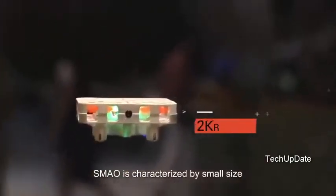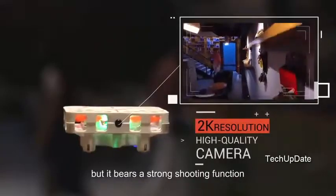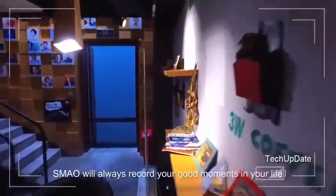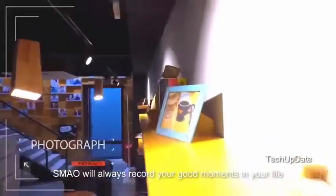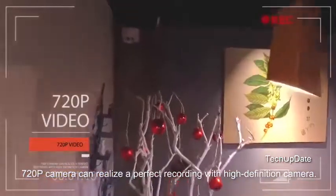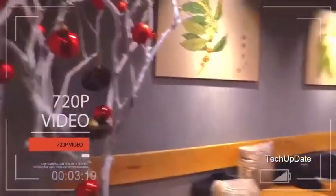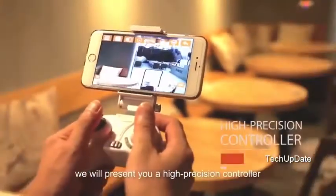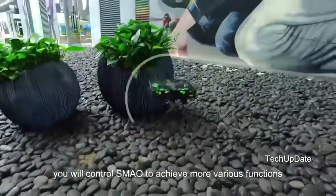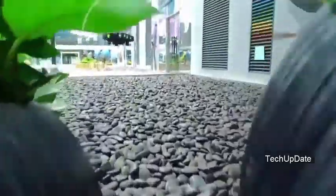Shemao is small in size, but it has a strong shooting function. With a 2K resolution high-quality camera, Shemao will always record the good moments in your life. The 720p camera can realize a perfect recording with high definition. At the same time, we will present you a high precision controller. With the controller, you will control Shemao to achieve more various functions.